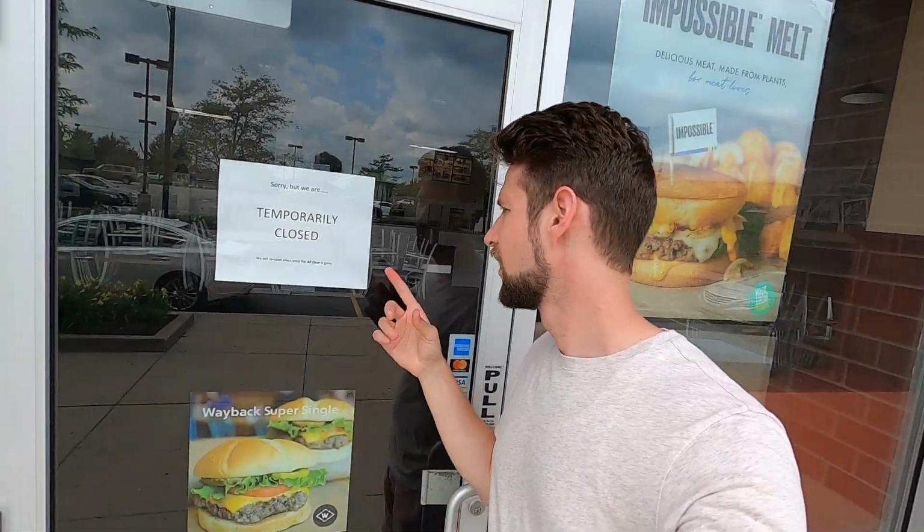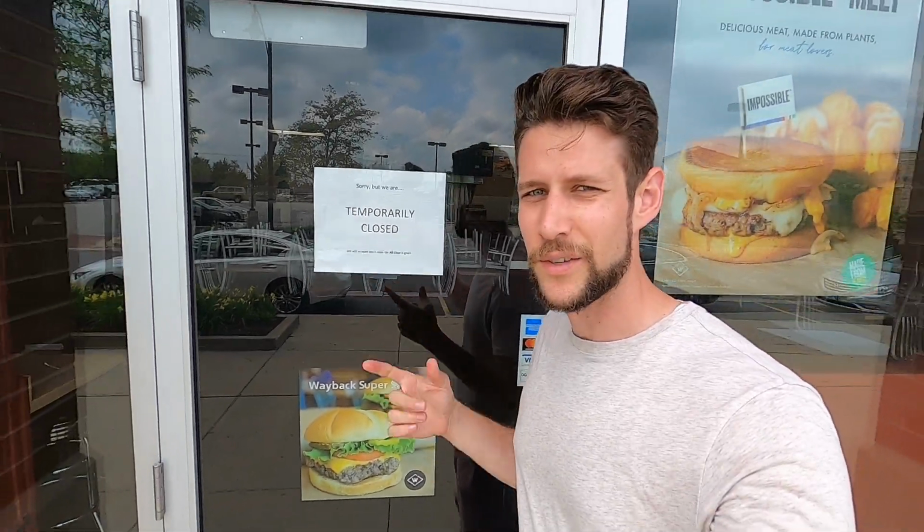Some additional restaurants to try on this section of town is Biaggi's Italian just behind me. Not in this shopping center, but Traverso's is definitely a go-to hotspot for pizza. And directly behind me, Wayback Burger, which I'm actually kind of craving right now, so let's go on inside and grab ourselves a burger. Temporarily closed. Looks like I'm not gonna get my burger today. I hope corporate watches this and sends me a free coupon for a burger. Wouldn't that be great?